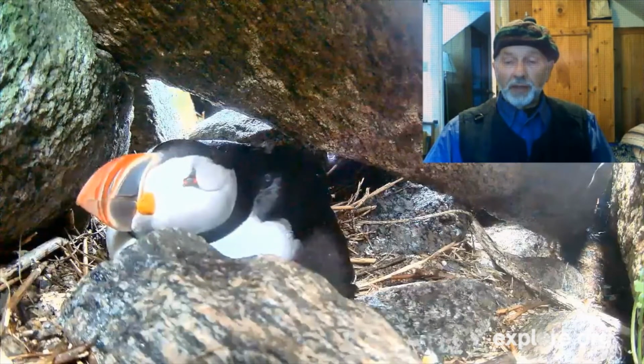The adults probably have a much broader range of foods. They probably eat everything from small marine worms to small shrimp, small fish, perhaps even macroplankton like little crustaceans. But when it comes to raising chicks, they feed their young fish almost exclusively if they can. It seems that puffins, like most predators, have a search image of a certain size prey, and that's over time been naturally selected.